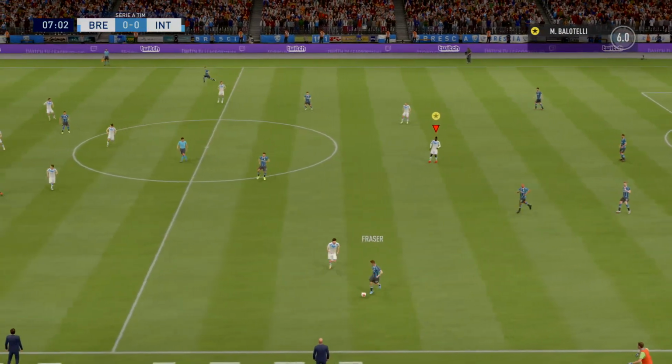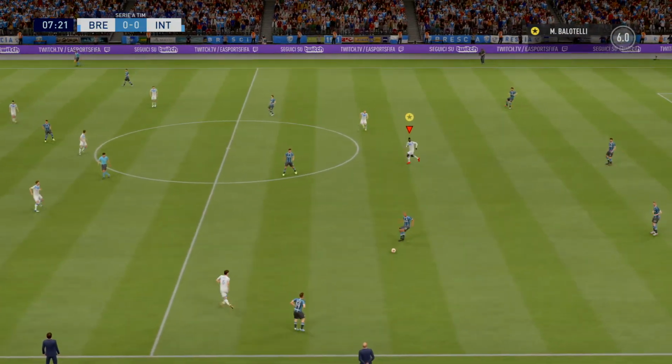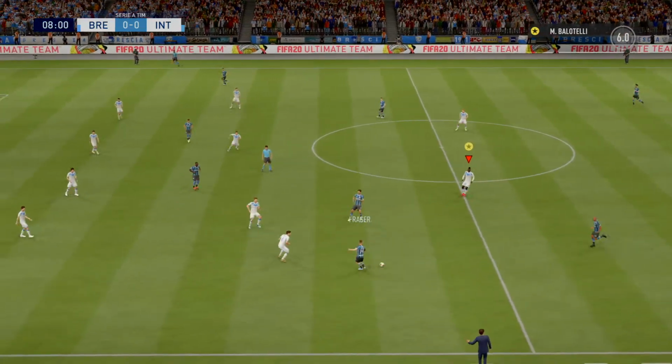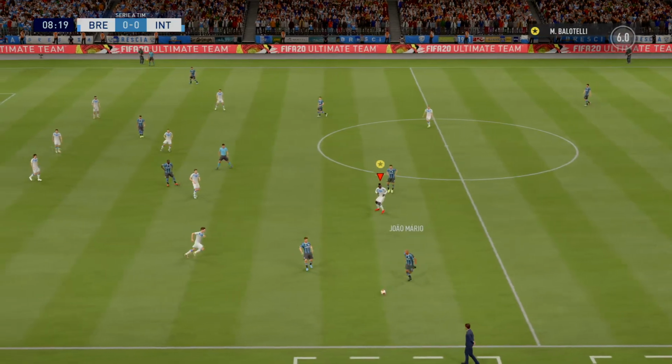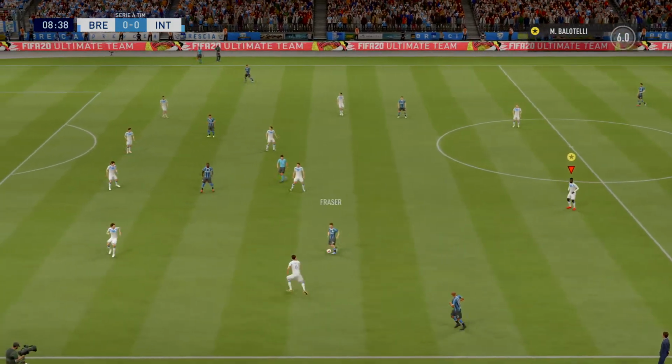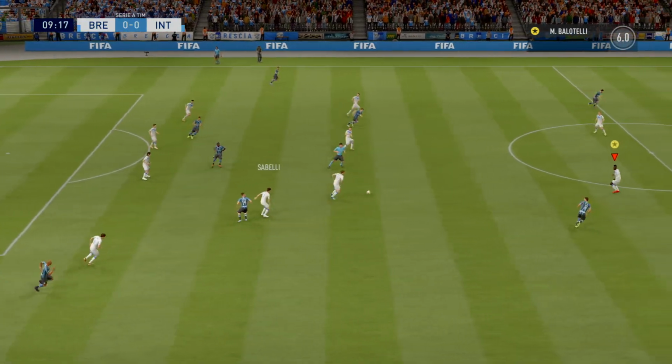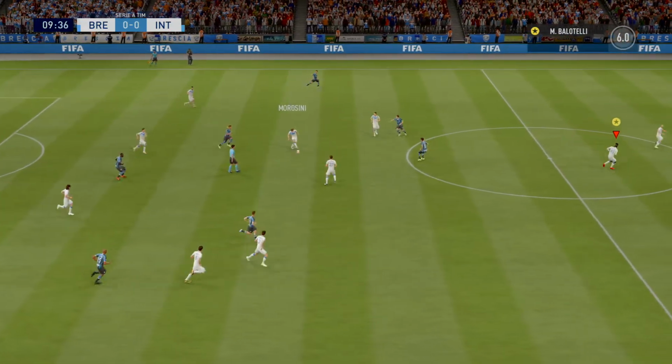Inter's lineup is as follows. Samir Handanovic begins in goal. Milan Skriniar plays alongside Stefan de Vrij in central defence. And so many different ways to configure an attack. In this case, it'll be two men up front. That's a very impressive piece of defending.